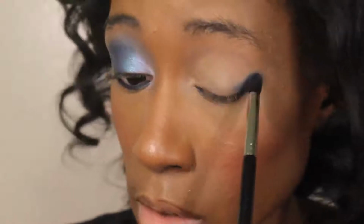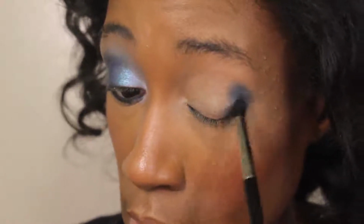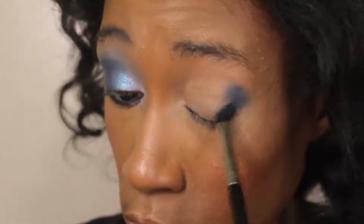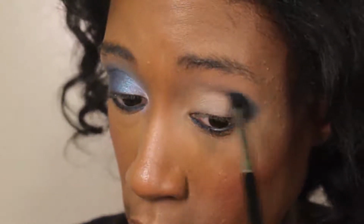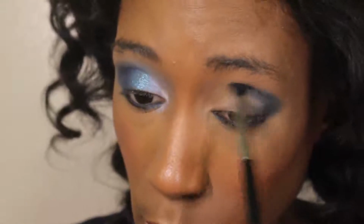I must say, I thought the navy was gonna be more pigmented than it was on first application, but it might just be the brush I used, or the fact that the cream just blended out so smoothly, and this isn't a cream, so I feel like I have to put in more work. Y'all saw the cream was just gliding on, and I was like, yes. So this one I have to put in more work. Looks nice and dark and vampy, like I like.